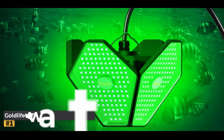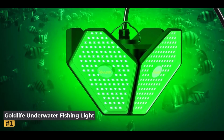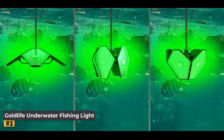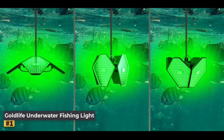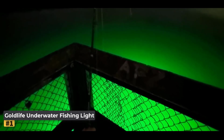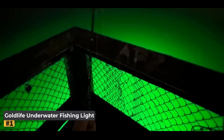Number 1. Gold Life 12-Volt Underwater Fishing Light. Get ready to revolutionize your fishing experience with an ultra-bright underwater light that illuminates the water like the sun. With an incredible 40,000 lumens of brightness and 400 W of power, this high-performance fishing light creates a full 360 degrees glow, attracting fish from all directions.